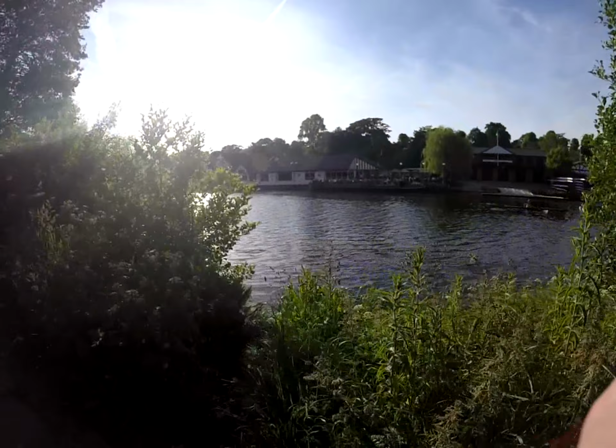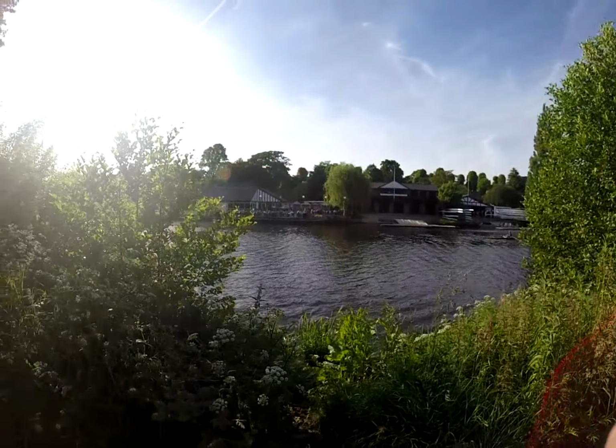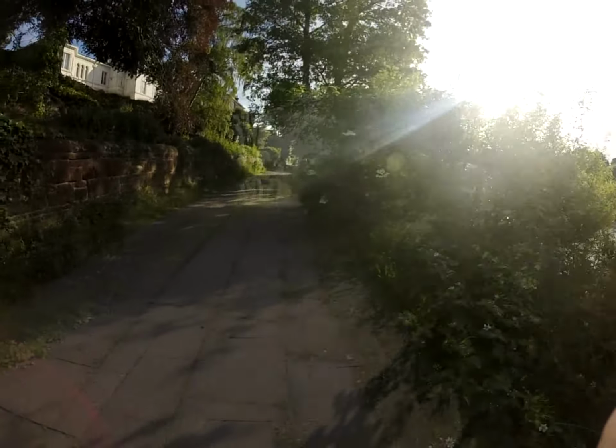This area opposite the rowing club and the restaurant is extremely popular with the locals, and there are a few fishing here now, so I'll cut the camera again.